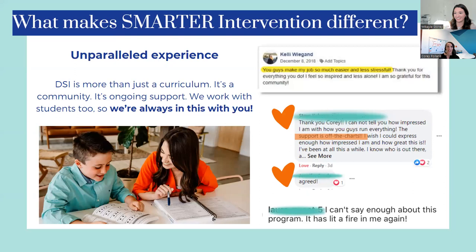And we truly believe that you'll have an unparalleled experience. So it's more than just a curriculum. It's more than just a training program. It's a community. There's ongoing support. We work with students directly. We're always in this with you. So when we see things are changing with students, we hear it. We get together in the coaching calls. And it truly is an amazing opportunity to have an experience and to be a part of a community.